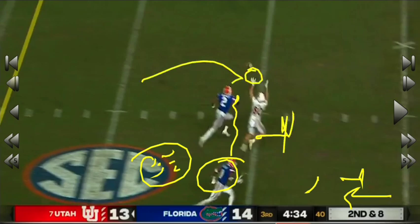But Dean should be here. Dean should be on top of this play, breaking this up. But instead, he inexplicably goes for the out route on the out and up, which you do not do. Your job is to stay on top. So again, I'm going to keep asking the question, if Trey Dean's going to put this stuff on film, he cannot keep playing.